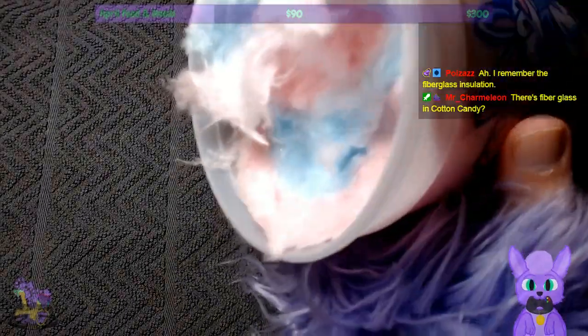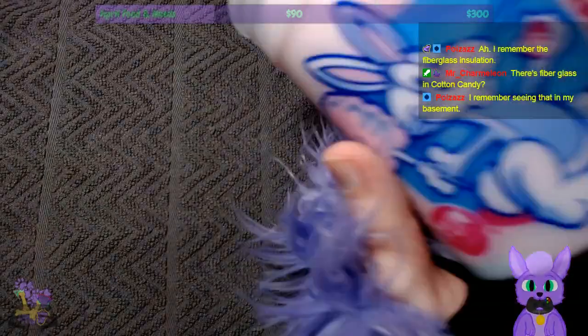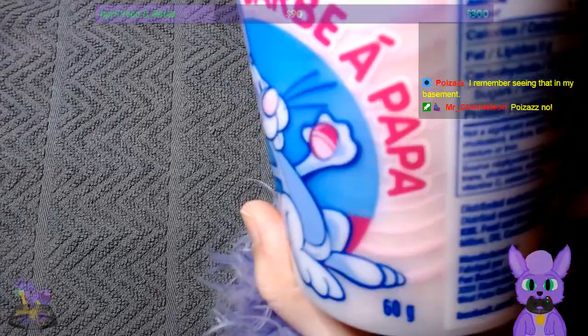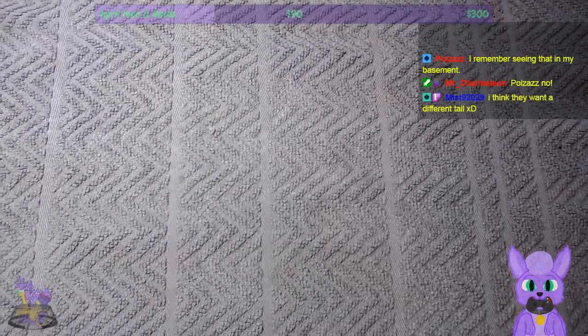Yeah, yay! Just cotton candy, nothing special, but it's got a buddy on it. It's cute. It's got paws. Some bears are gonna like it. I really just got it because of the Shaddox reference.